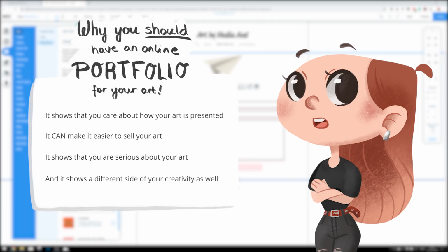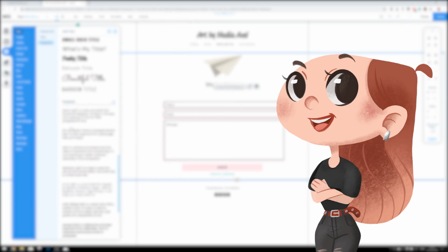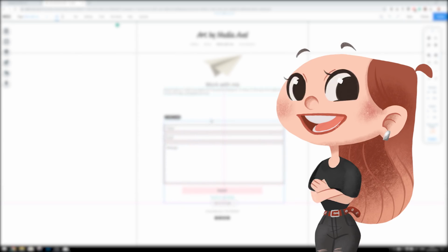I just simply can't stress enough how important I think it is. And it's not like you can't use Instagram, ArtStation, DeviantArt, Tumblr, or whatever too, but having a place that is your own, where you can direct people with business in mind, in my opinion, is very beneficial. So now that that is out of the way, let's jump right into it.